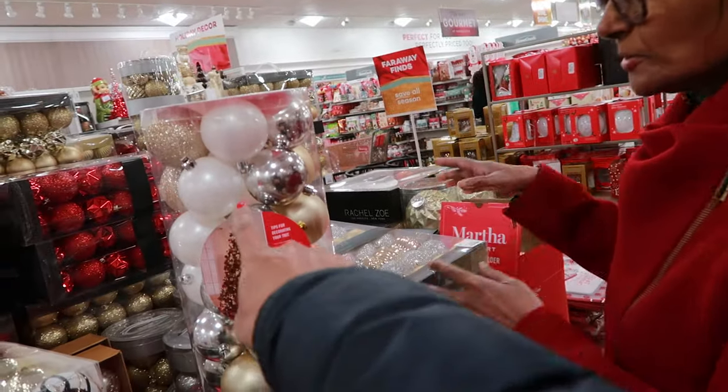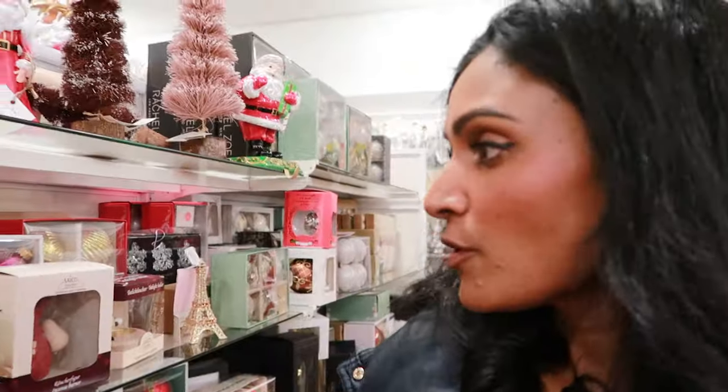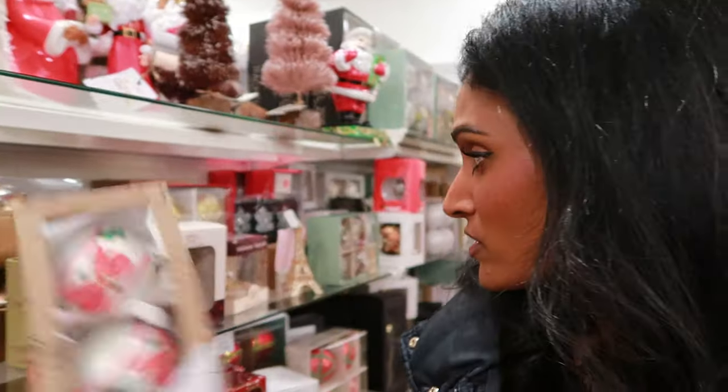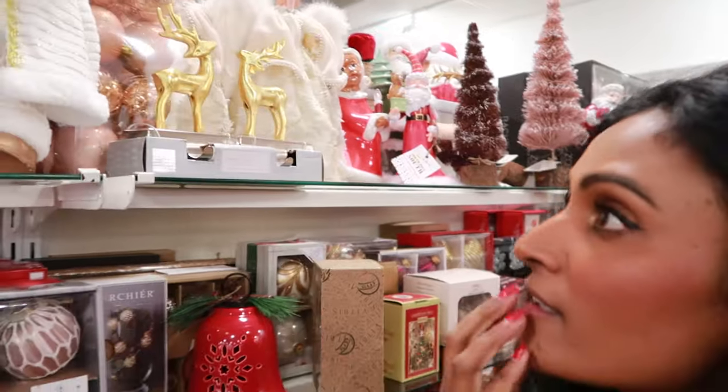I like that this is a little bigger size though. The balls. These are cool too, Mom. The big ones. There are so many cute things here. Like this one's really cute. There's like little toppers around here. I want everything.